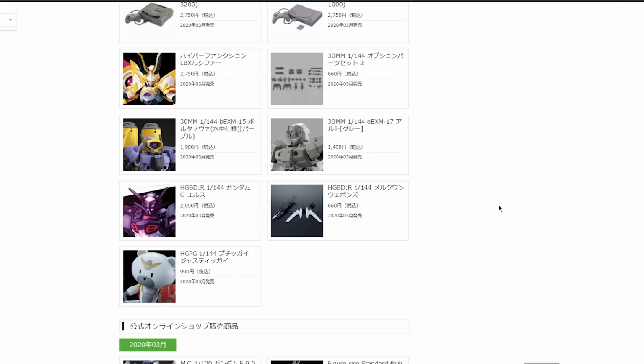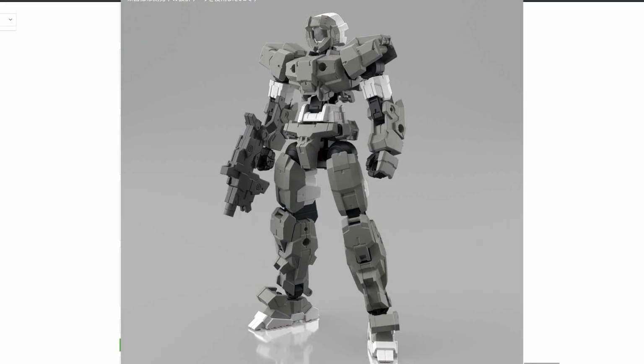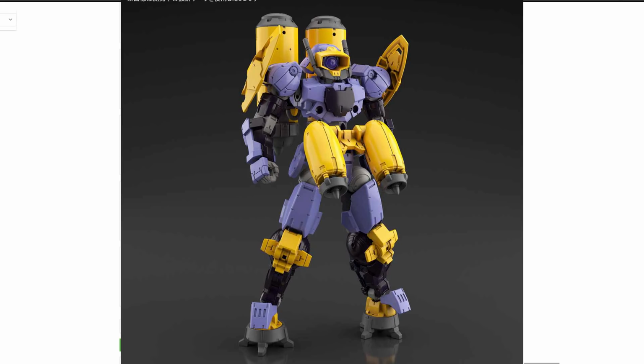Next up then on the list, we've got some 30 Minute Missions kits. So these are fairly basic. Well, the first one is, second one not so much. The basic one, of course, is the grey version of the Alto, so just like we would have seen multiple times before, same price as usual, that is 1,400 yen. And the other version is the underwater variant of the Portanova. This thing looks crazy, it's yellow and purple. And just like any of the other expansion variants of these kits, this is 1,980 yen, and it looks like a whole lot of fun.